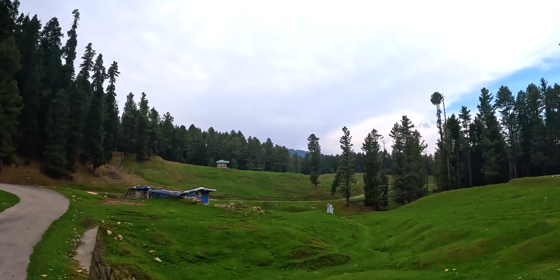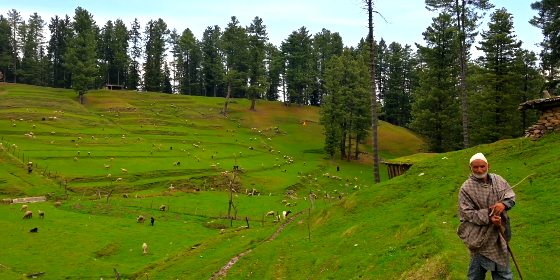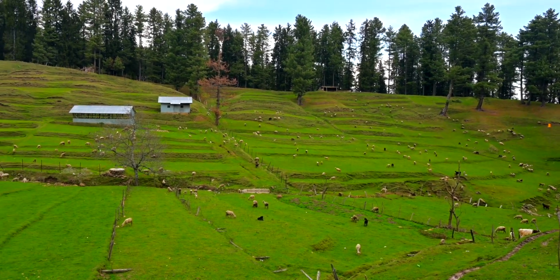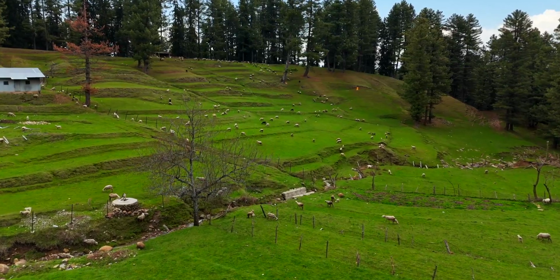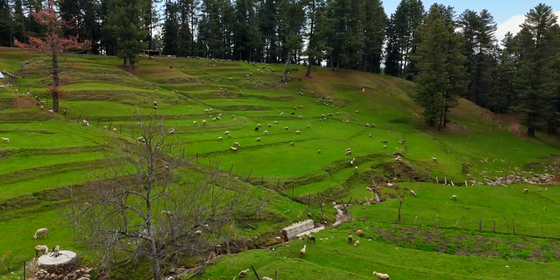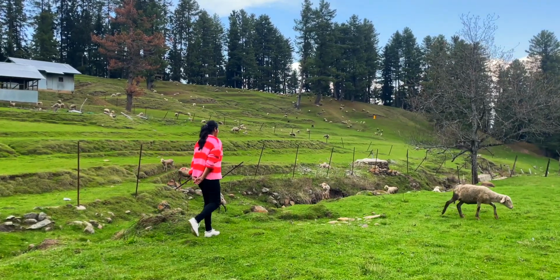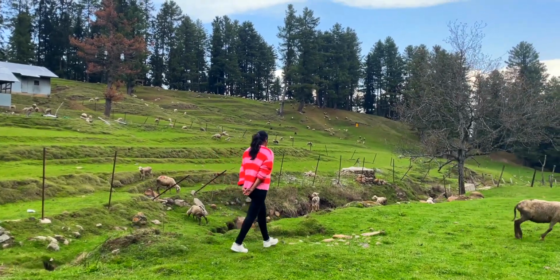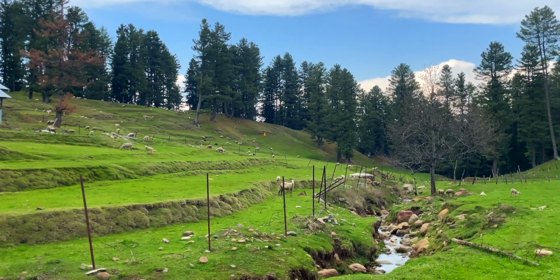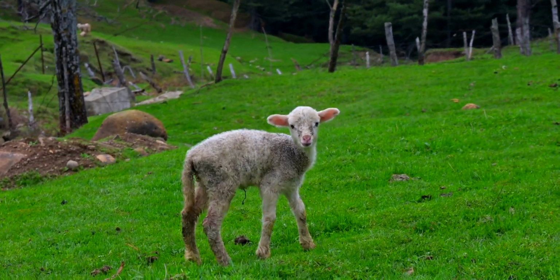As we moved forward, we saw a lush green farmland with many sheep grazing on it. We stopped our vehicle and started walking towards them. I am witnessing such a beautiful scene live for the first time. There's not much to explain about the beauty of the scenery. You just have to see it. I believe the shepherds living here are fortunate to reside in such a beautiful place. Everywhere you look in Kashmir, it is incredibly beautiful.